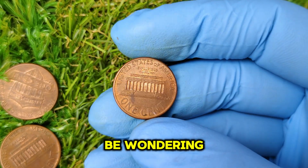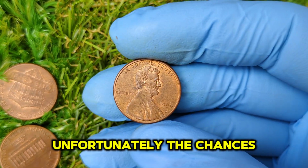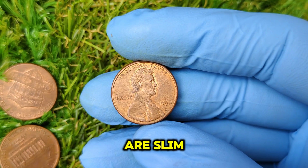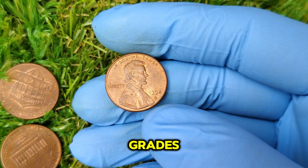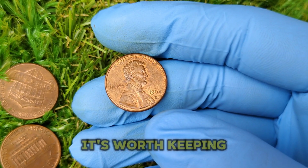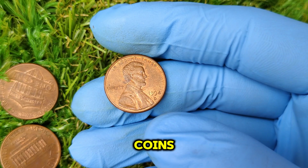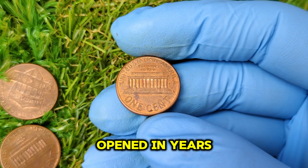Now you might be wondering, could you find one of these high-value pennies in your change jar? Unfortunately, the chances are slim. Most 1994 D pennies in circulation are in lower grades due to wear and tear. However, you never know. It's worth keeping an eye out for high-grade coins, especially if you have some older rolls of pennies that haven't been opened in years.